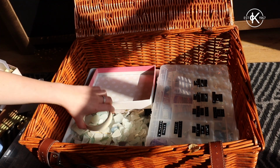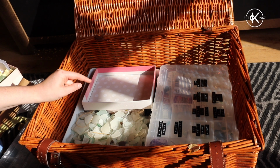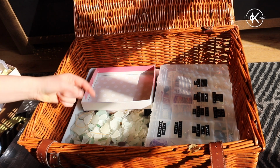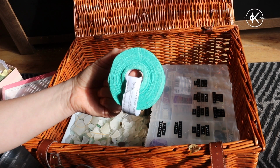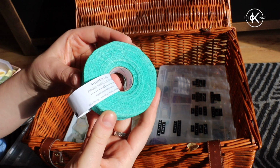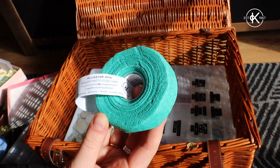Here we start to go into the crazy amount of sea glass that I have. These are all quite large bits, which I don't really put onto jewellery, but I will find something to use these for. This bit I've just found is stunning. I have some Kernowcraft protection kind of tape stuff here. What's it called? Alligator. Oh, finger protection tape. That took a while. This is good for if you're drilling or sanding things down.